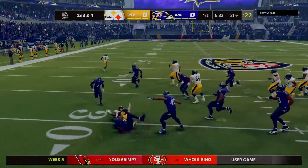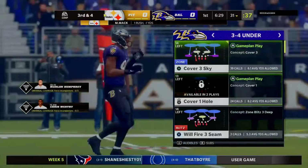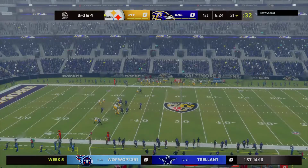They'll run it here. This is Marlon Mack. And he will lose yardage here to the 31-yard line. It'll be a loss of a yard, and that's going to lead to a 3rd and 4 coming up.